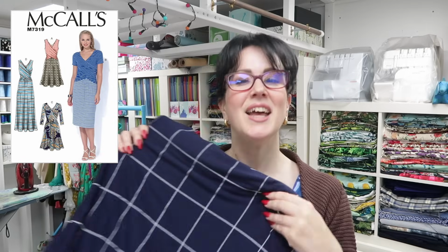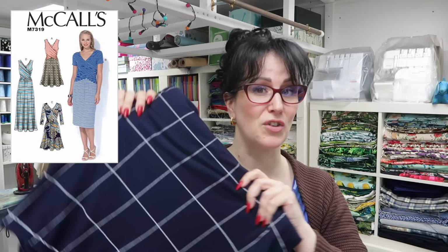So that's cut out. I just have to get this done and I'm dreading it because of the print, but it's going to be fine because none of the pieces that are going to be seen need to be perfectly matched up with each other. There's no center front seam that has to join perfectly and there's lots of ruching, so I think it's actually going to be a very forgiving dress for this very rigid pattern. At least in my head that's what I'm thinking, and that's how it's going to work out.